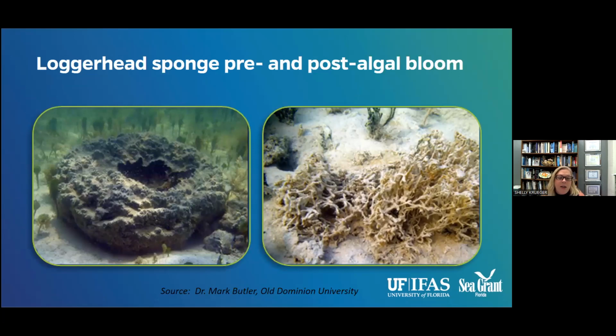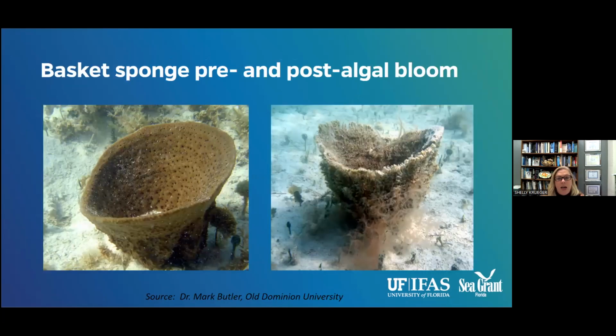And this is a picture of a loggerhead sponge prior to this algal bloom, where everything turned pea soup green. And then on the right, this is a photo of the same loggerhead sponge. And the same with this vase or basket sponge on the left. On the right, it's following the algal bloom. And you can see that the sponges just really die and then deteriorate and decompose in place.